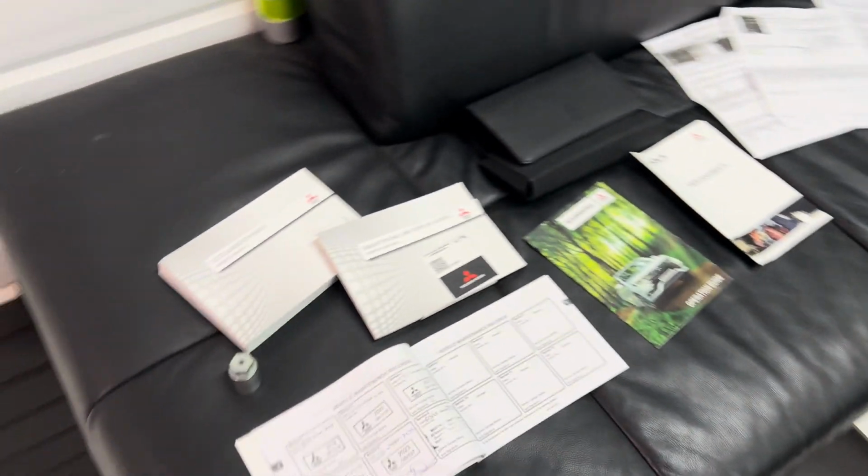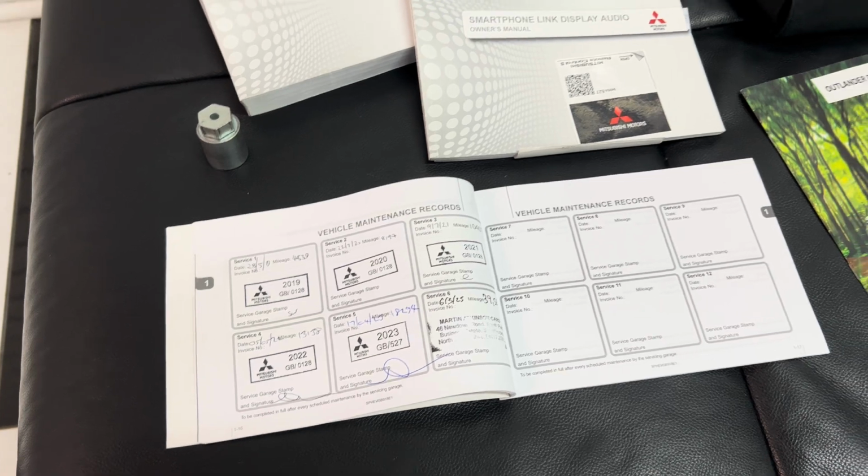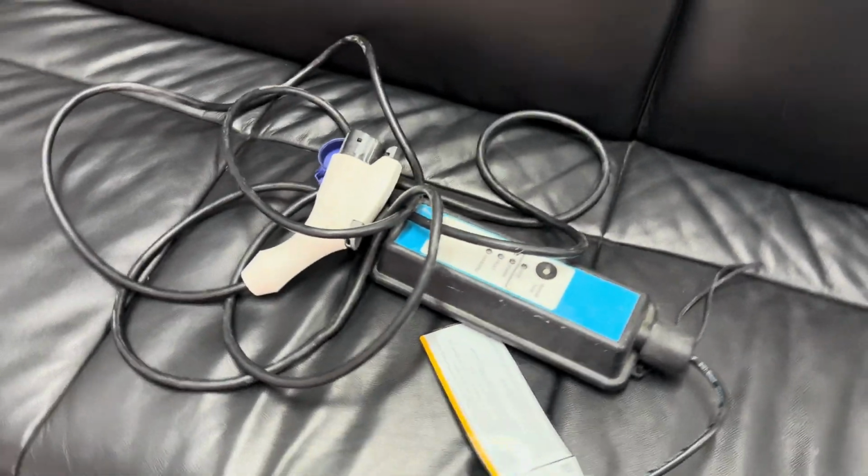Onto the service history. We've just given it a service and a year's MOT. Full book pack. We've also got the charger for it there.